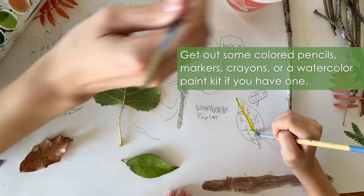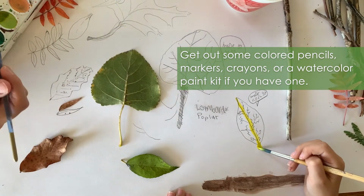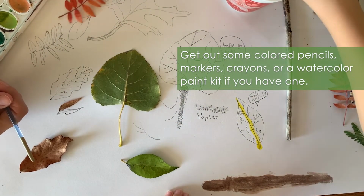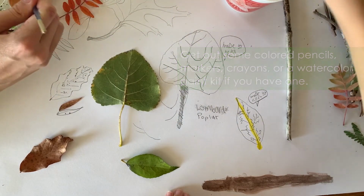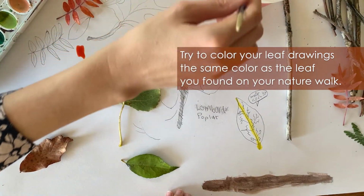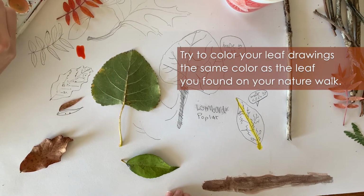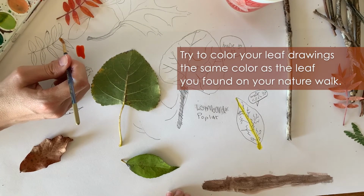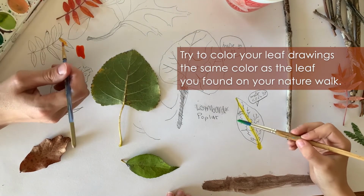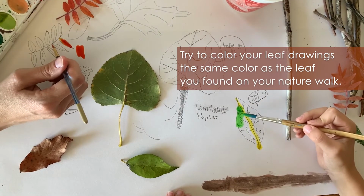Wake up the watercolors with some water. All right, so there's some different colors going on in mine. There's this reddish orange. Then there's also some yellow in there. So I'm gonna experiment. You don't have to use paint. You can use crayons or markers. This is true.